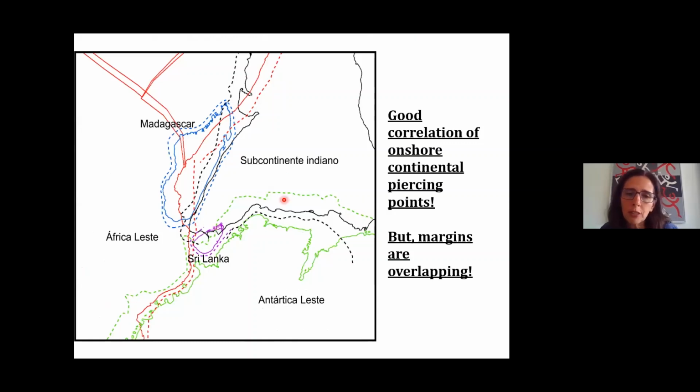So until now, I was just stressing the continental deformation and the continental piercing points. Now I'm going to talk a little bit about the margins.